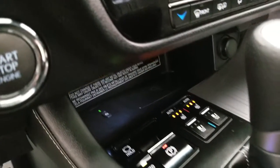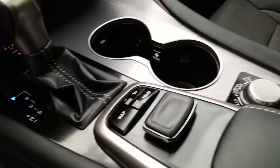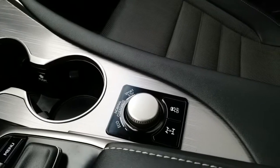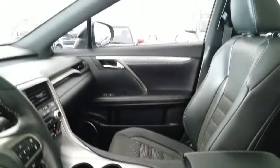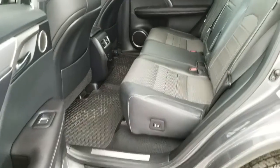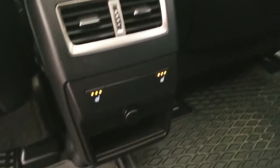QI-compatible wireless smartphone charging, heated and ventilated front seats, electronic parking brake, drive mode select with the Sport Plus, which includes the adaptive variable suspension, center locking differential, panoramic sunroof, power folding rear seats in the black interior, in great shape. Rear heated seats.